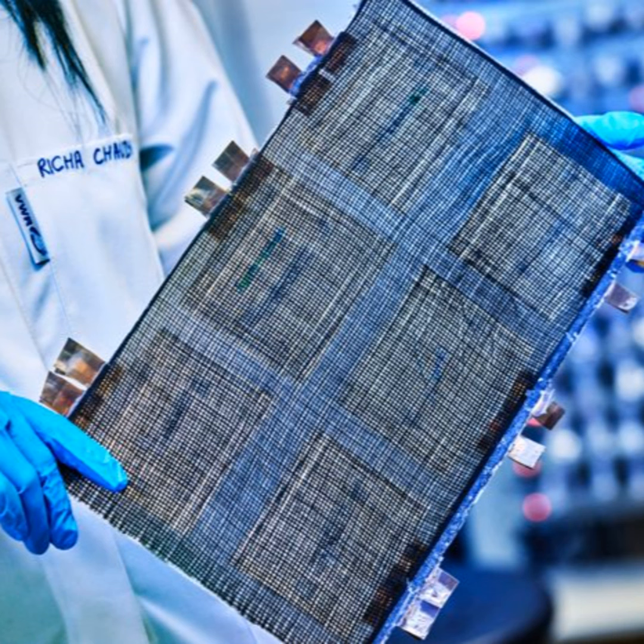Building lighter, better batteries. Some big progress from researchers in Sweden.